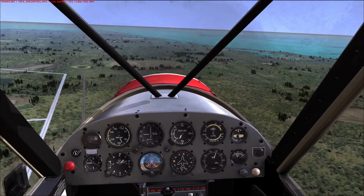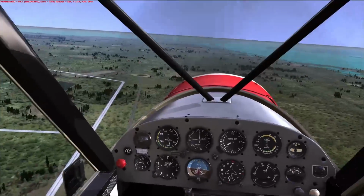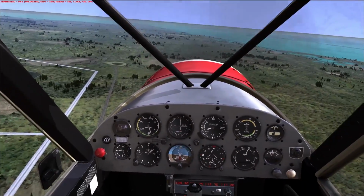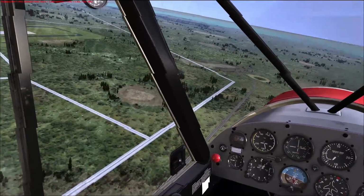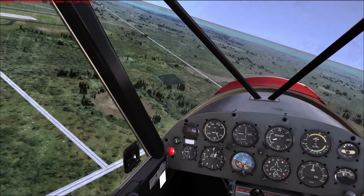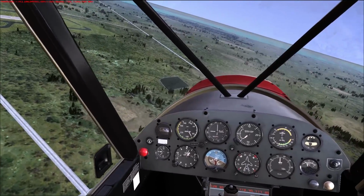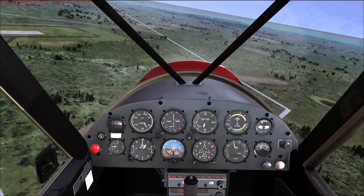Okay, I am not going to do a full pattern here. I'm not going to do everything fully by the book. I want to get this all done in one video. So I'm going to simply wrap around, turn around here, and get myself on runway heading. This aircraft shouldn't require a whole lot of runway to stop. So we'll start losing some altitude here.